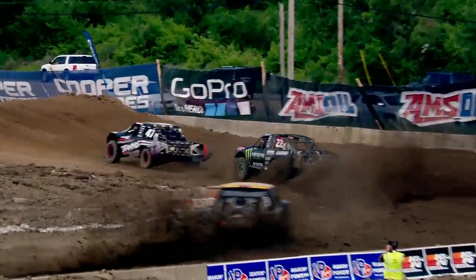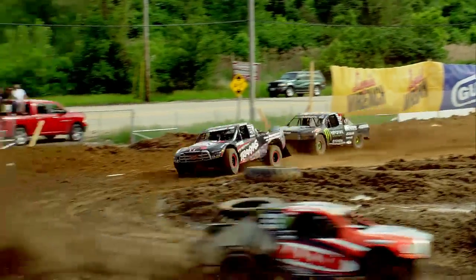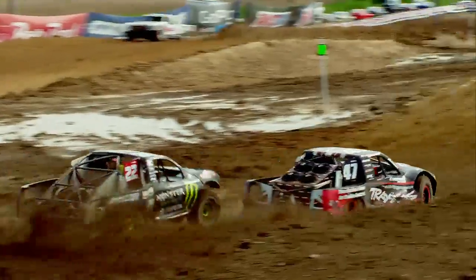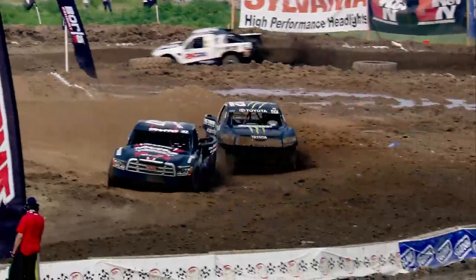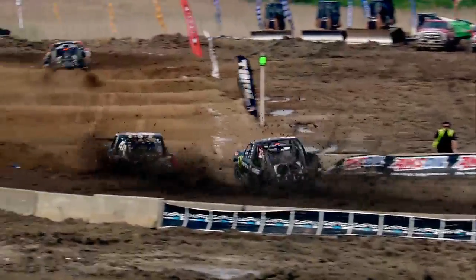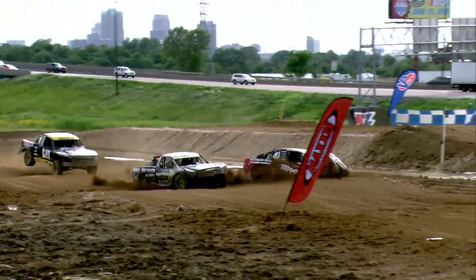Whoa! Big time swapping sideways. He was pointed at 2 o'clock in the air off that tabletop, and that's front-wheel drive. That was all front-wheel drive that saved him. He nailed the throttle, pulled it back straight. Ooh, my heart rate is pushed up just a bit, and CJ separates himself just a little bit because you had to think the guys behind him see CJ doing that, and you don't want to stay in it and run into it. Trent just gets sideways.